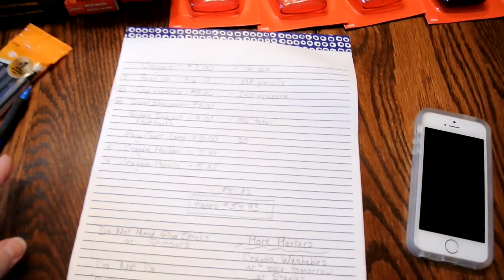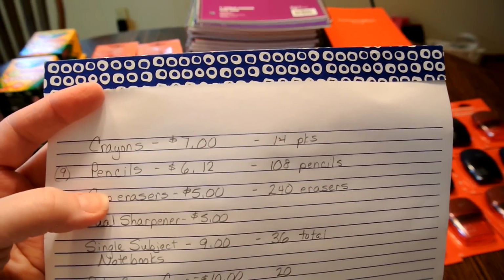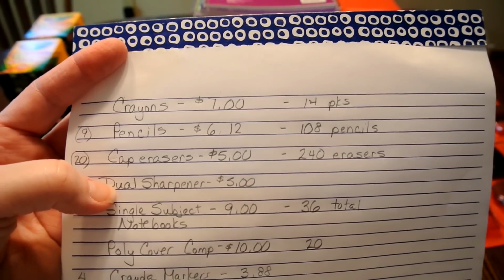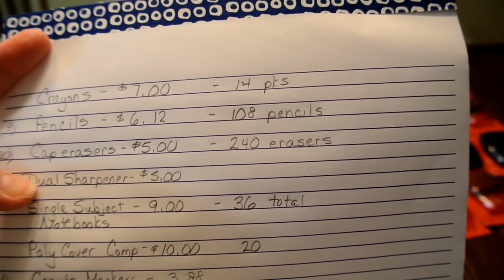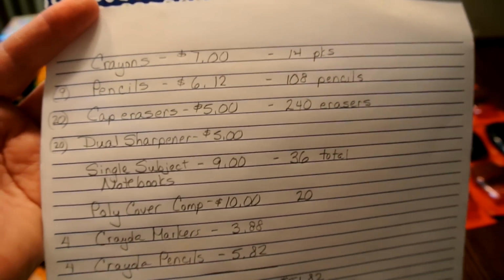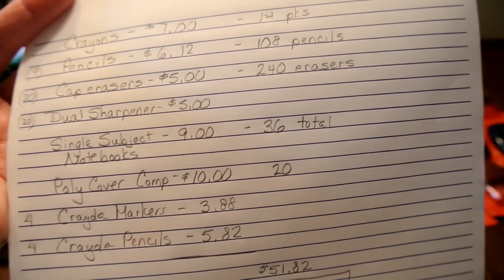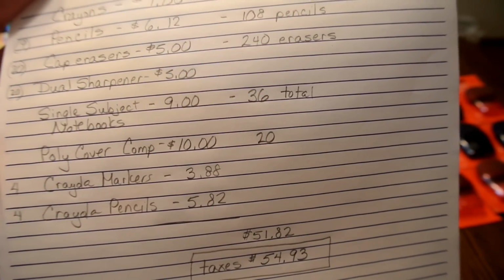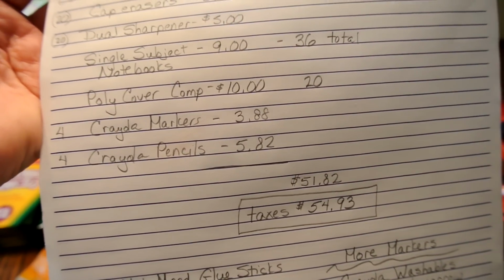So I kind of did the math here, and my crayons came to, for 14 packs, $7. 9 packs of pencils, we would have got 10, but they didn't have another one, came to $6.12. 20 packages of cap erasers was $5, which I got, so that basically gave me 108 pencils and 240 erasers. 20 dual sharpeners for $5. The single subject notebooks came to $9, but I got 36 of them. The poly cover composition books for $10 for 20. 4 packs of markers, and that should say 6 Crayola pencils.